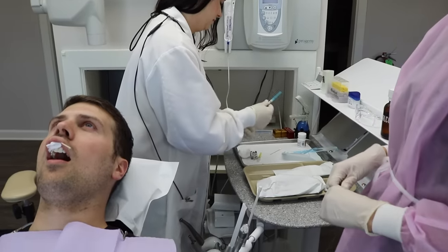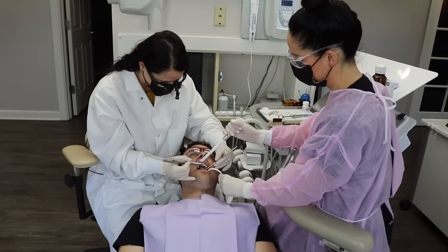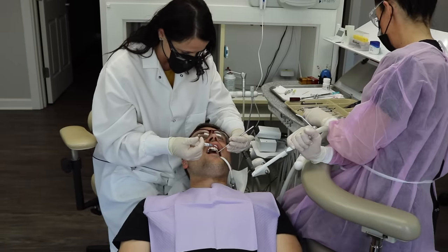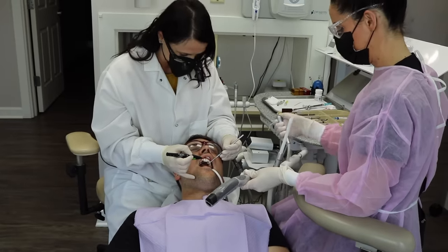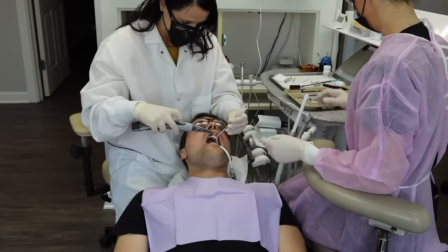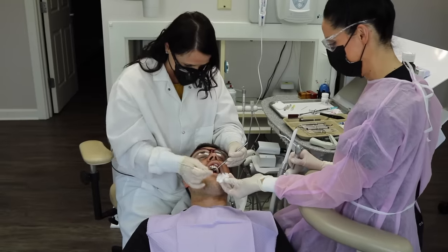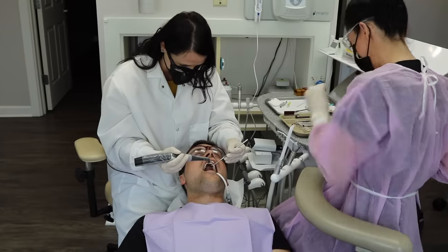Say this first patient is, in fact, having a filling done. The dental assistant will suction and anticipate what the dentist needs next for each part of the procedure. So after working with the same dentist over and over, it becomes a super smooth process of passing the instruments back and forth. It's called four-handed dentistry for a reason. Once you figure out which instruments your dentist prefers and the order they prefer to use them in, you both start working seamlessly with each other. It's all about anticipation and experience.